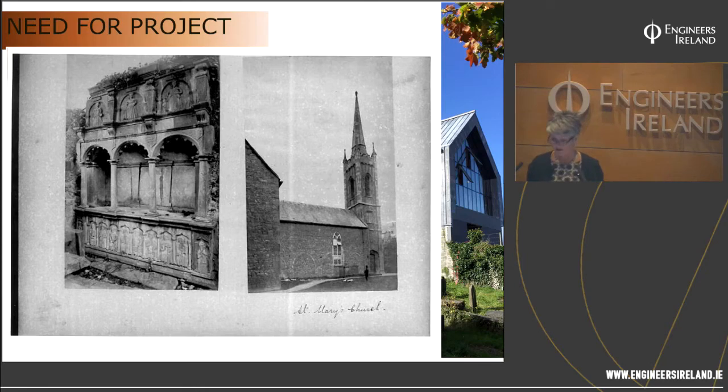And this slide shows the church with its tower intact. Apparently it was taken down in the early part of the 20th century.